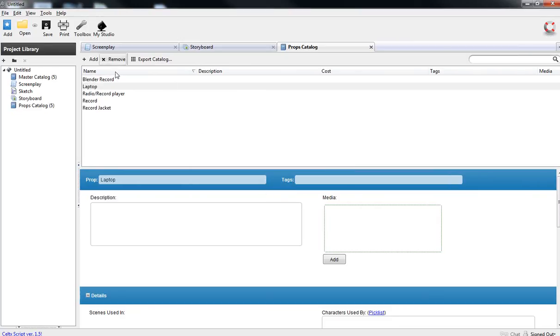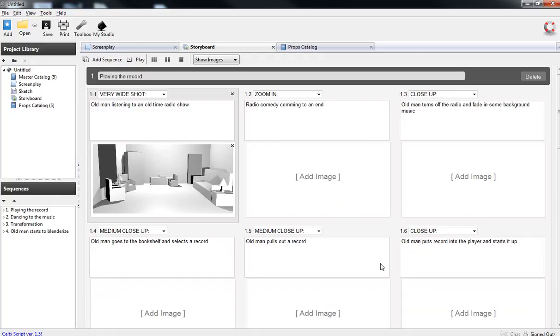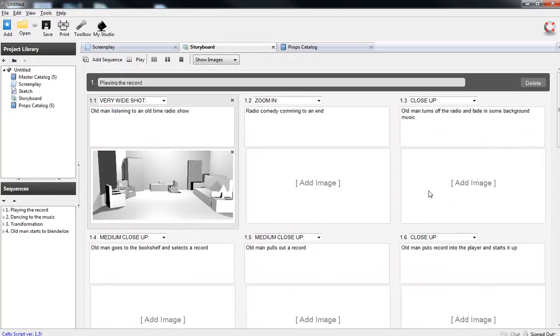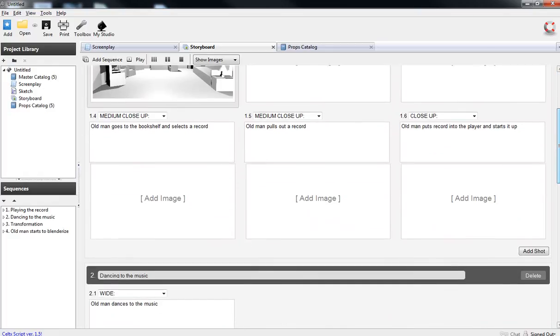I can go through here with all the elements in my scene and add that into my props, and I have an idea of what I'm going to have to build, what I'm going to have to make. I can add where it's used by, and I'm beginning to create a plan. Also, as I'm doing my storyboard, now that I've got things down in pencil and paper, I can go, well, just the old man sitting here and listening to an old-time radio show. Yeah, that might be a good opening scene, but quite frankly, I want to add something to that, so I can add a shot.